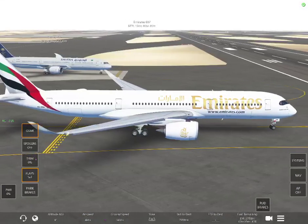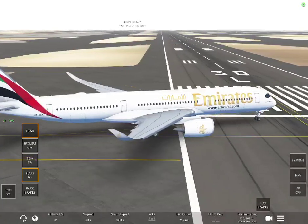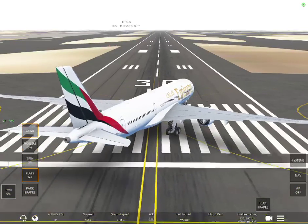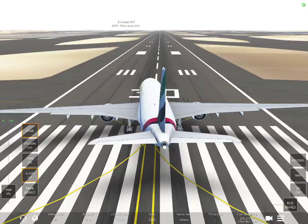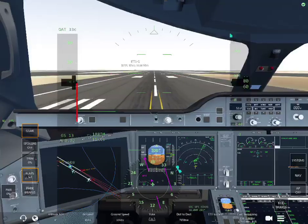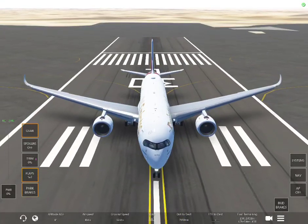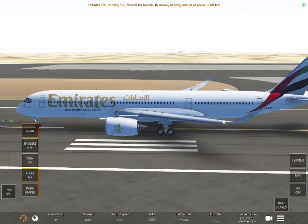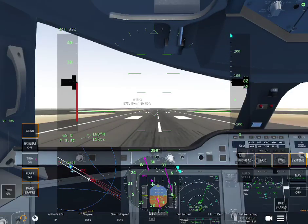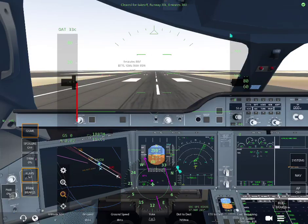Approaching runway 30 left. On runway 30 left. Runway 30 left, cleared for takeoff. Fly runway heading until at or above 3,000 feet. Cleared for takeoff. Runway 30 left, Emirates 360.